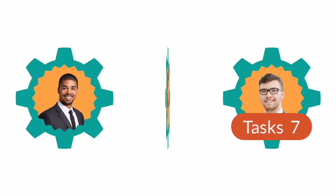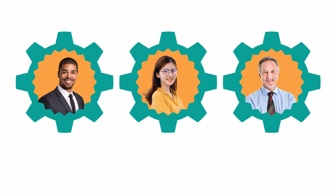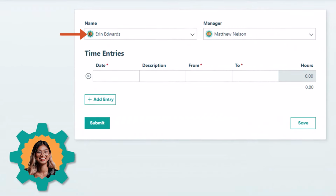Along every step in your workflow, users can log into Cognito Forms to view and complete their assigned tasks. Let's take a look at a timesheet form. First, an employee logs into Cognito Forms and opens a new timesheet. The name and manager fields are automatically populated using a person field.